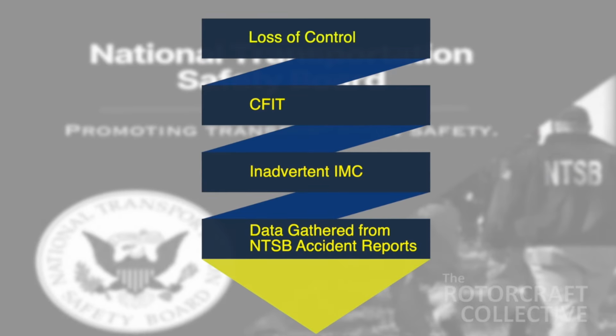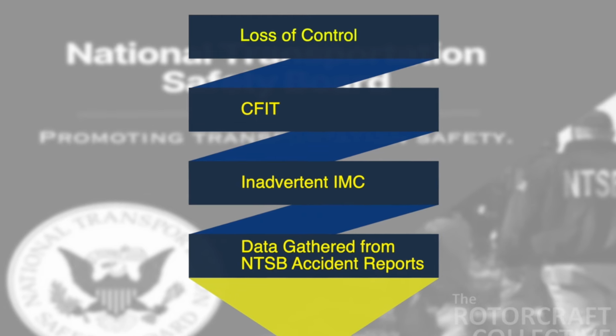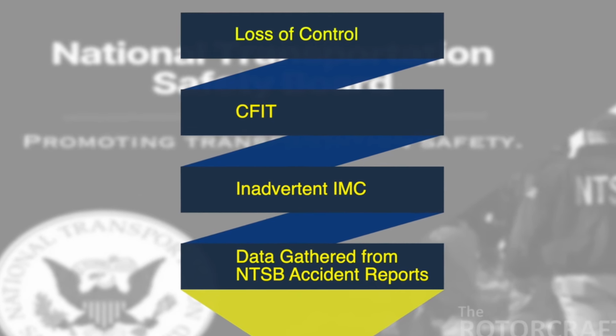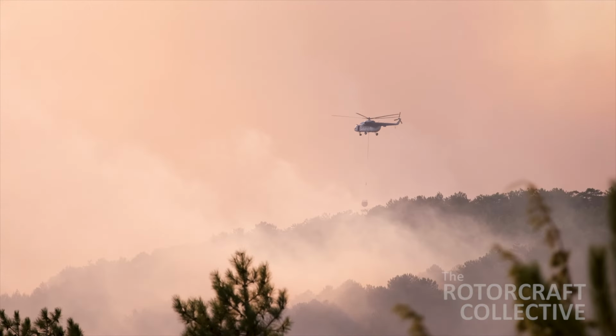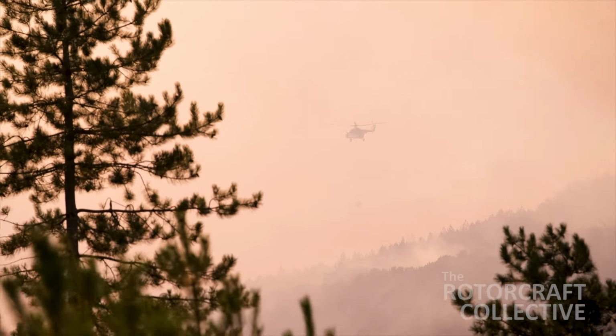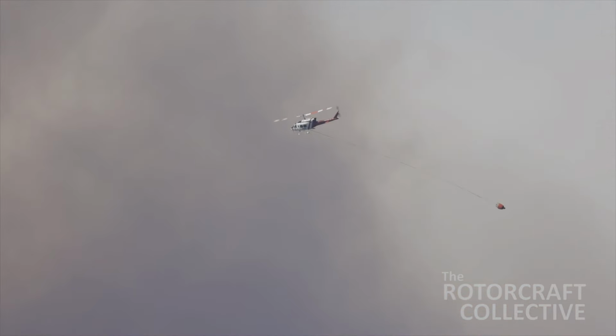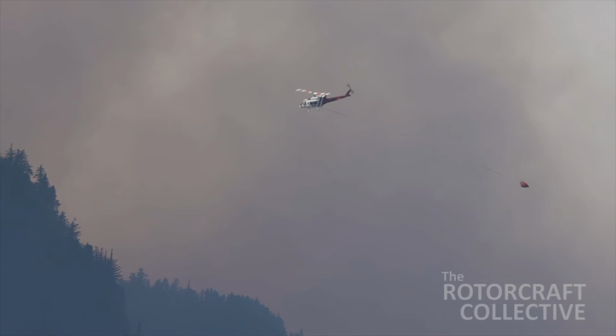Simulator scenarios come from a kind of most wanted list: inadvertent IMC, maneuvering at low altitude and low airspeed, hovering out of ground effect, and more. Realistic scenarios that thrust pilots into situations where they must decide to continue deeper into the hazardous situation, pause and develop a more conservative plan, or perhaps make the toughest decision of all to discontinue the mission.